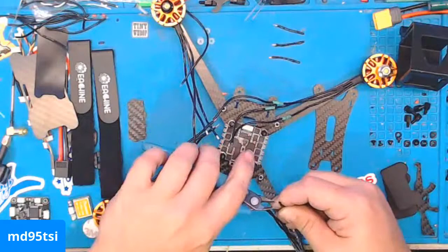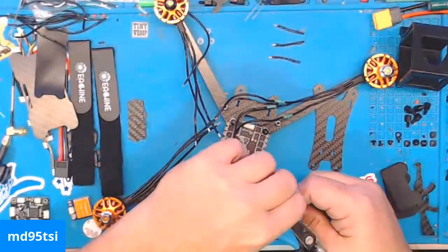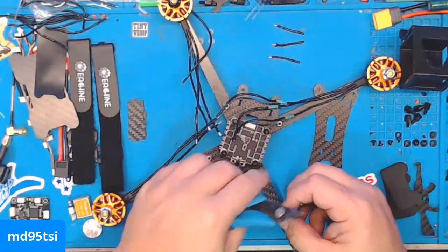See, it's some hard wire right here. But we're going to get it right.